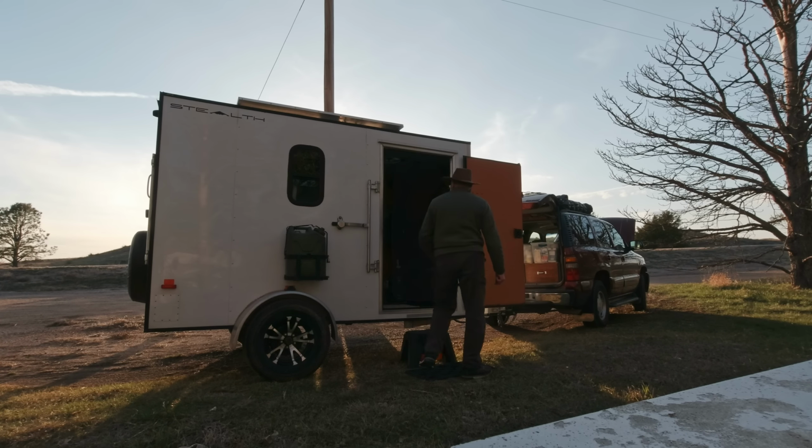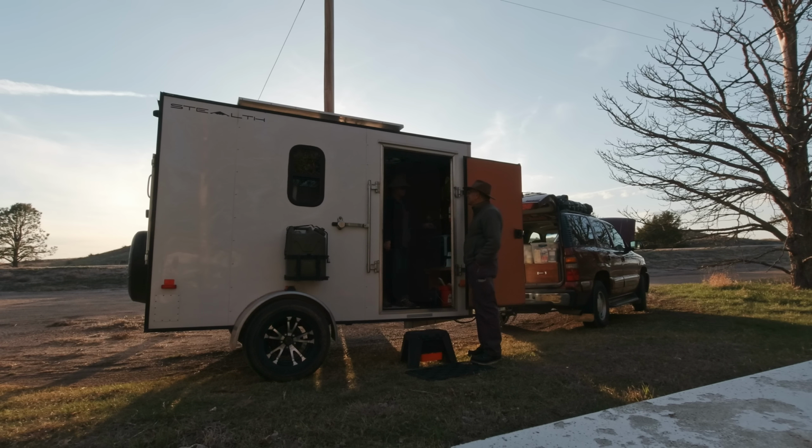Well, if it was a little warmer, I'd sit outside and smoke a cigar, but it's going to be chilly. What a beautiful old place, though.